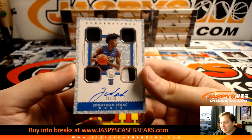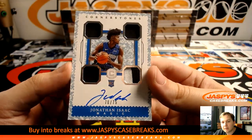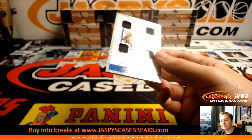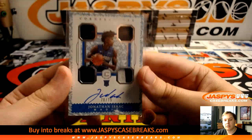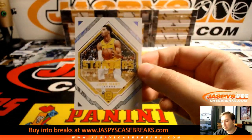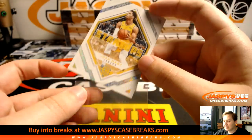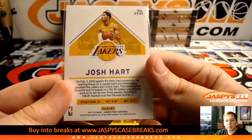Last couple here, nice Jonathan Isaac, number to 75. Quad relic and autograph, former Florida State Seminole, I believe. Now Magic. And the final one here, we have a startups not numbered. What a nice insert for the Lakers. That is Josh Hart still, of course, on the Lakers in this one.